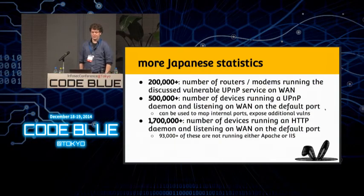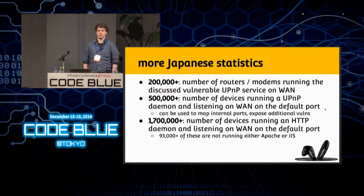Just a few more Japanese statistics that we gathered. As we've said many times, 200,000 to 300,000 of these are running the vulnerable UPnP service on the WAN. Upwards of 500,000 are running just any UPnP server, which, as we've said many times, is very dangerous to do. We did notice the most common service that was exposed is HTTP. However, the vast majority of these servers are normal web servers for your favorite websites. Very few of them are actually modems or routers that expose these services remotely.